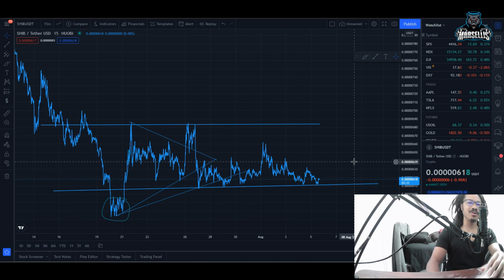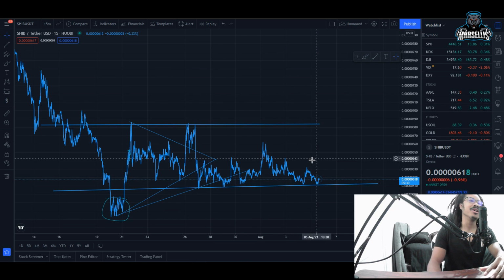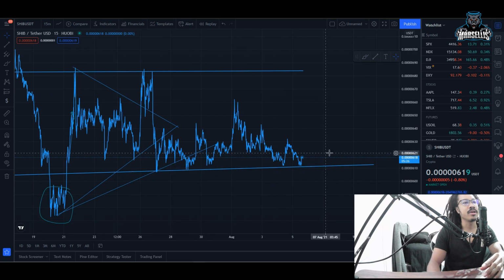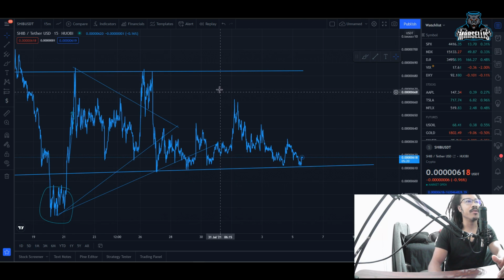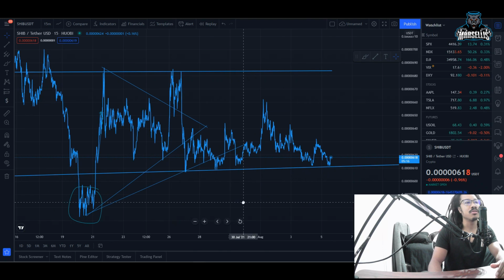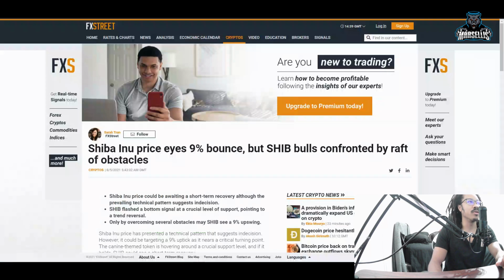We gotta go over Shiba Inu today because we are at a critical line of support for Shiba Inu, and this is really gonna tell whether or not we go up or down from here. Right here, as we can see, this is our support line. We keep coming back to the same support line over and over again. And over here, you can see that we have our resistance all the way up at the top. So right now, we're at a really critical line of support. So let me go over that now.